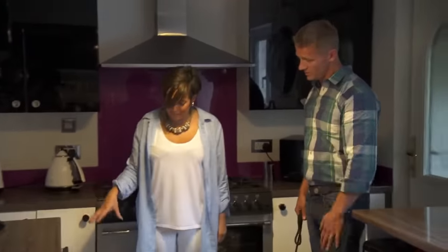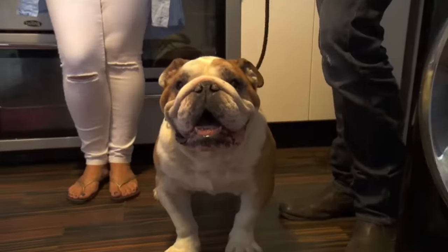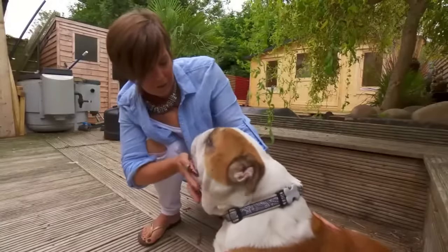Bright pink water bowl. Lucky he's in touch with his feminine side, hey? Definitely. Archie's new home is perfect. It's flat. It is well set up. He's got a pink bowl. What bloke doesn't like a pink bowl? And he's got a gorgeous garden and an absolutely lovely foster mum. So I couldn't be happier. I think he's a very, very lucky lad.